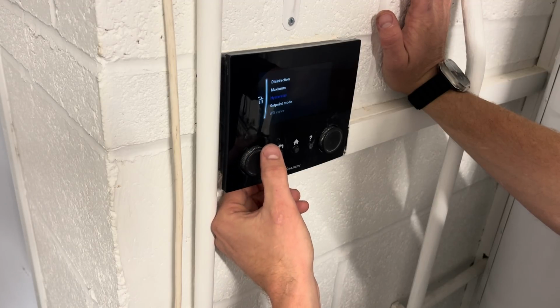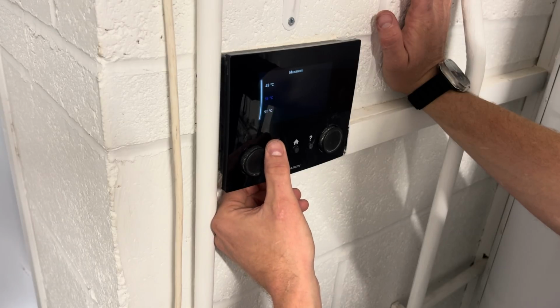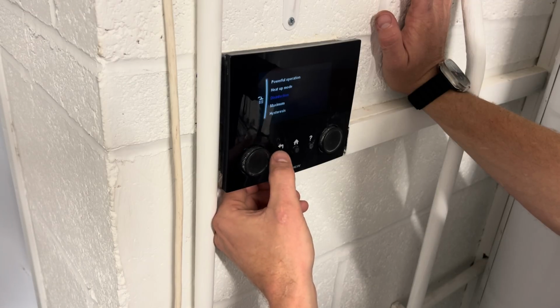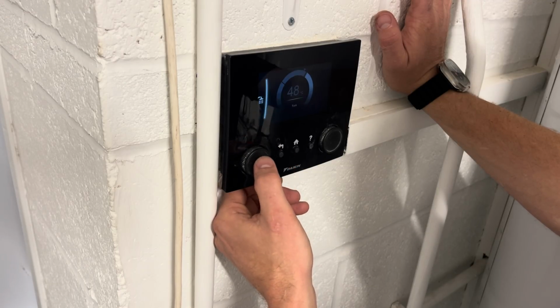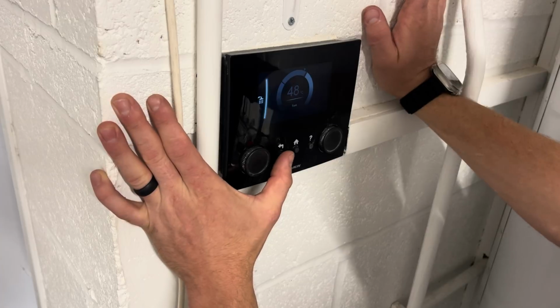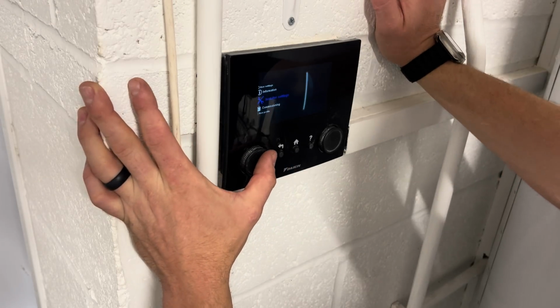and the maximum, there's only 2 of them, 50. Disinfection I'm happy with, and then we can put that to 48 and they can start tailing that down.